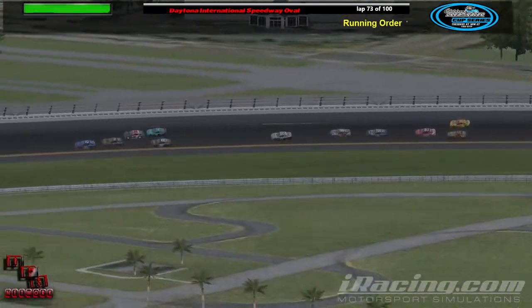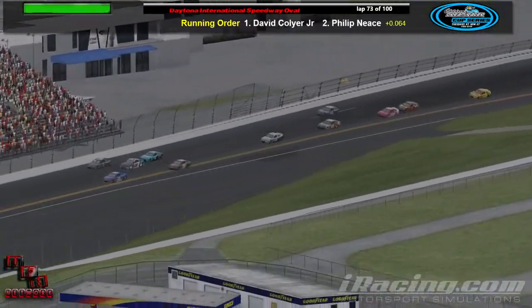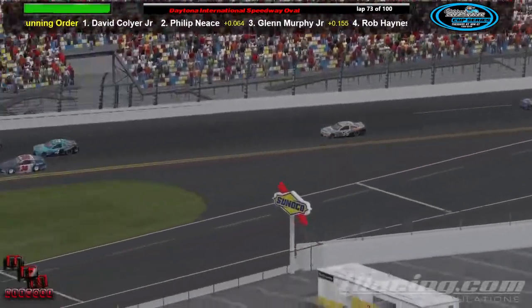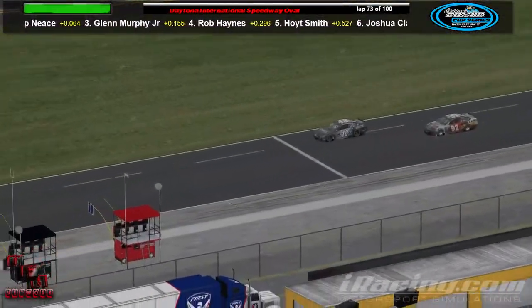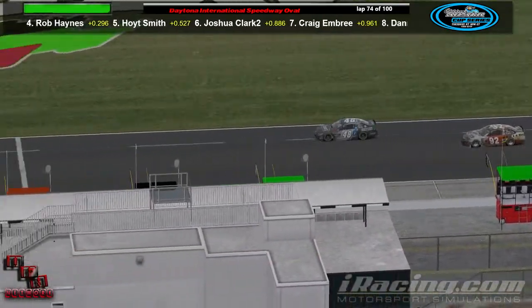Is he going to come down in that lower groove, or is he going to stay out there with Baldwin? Conheady comes up to the middle groove. Oh, Conheady's going to go wide. I think there was some communication. Down goes Glenn Murphy Jr. Boy, he's really slowing up those tires. So Murphy Jr. comes down pit road with Hoyt Smith.